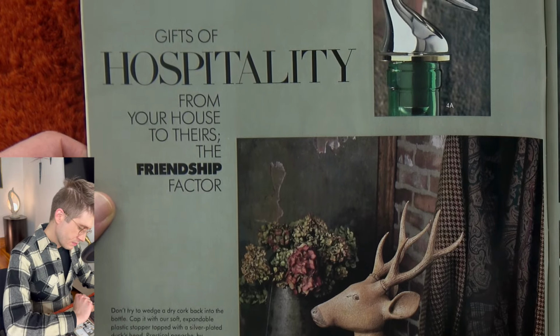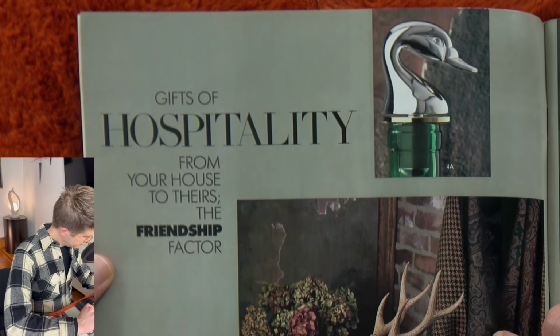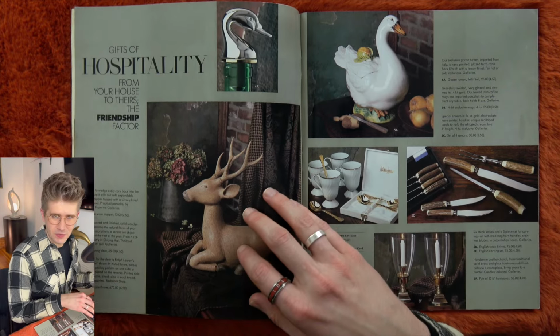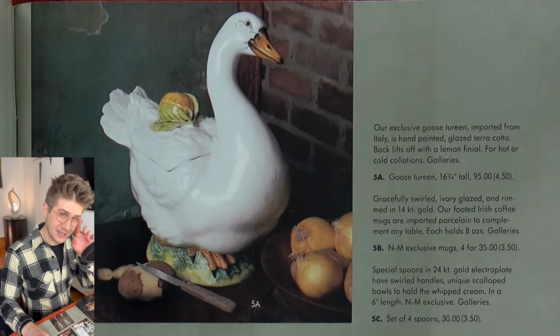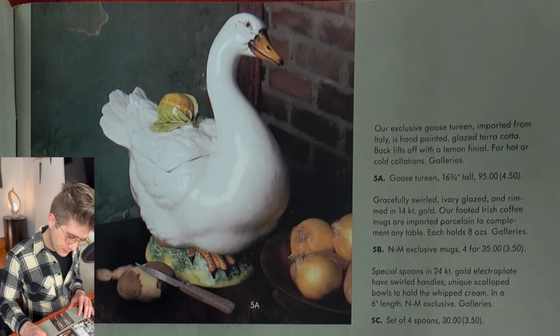There's a metal mallard wine stopper, duck wine stopper, which is kind of cute. I actually like that. Wine stoppers are very useful. They can be. That's a good gift. Still a good gift. And a goose tureen for some Christmas soups.